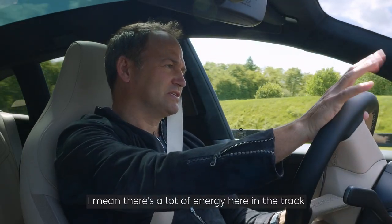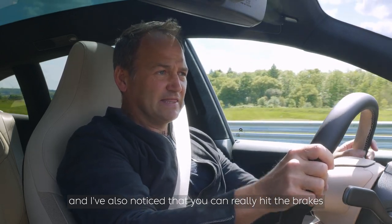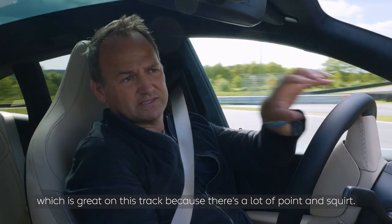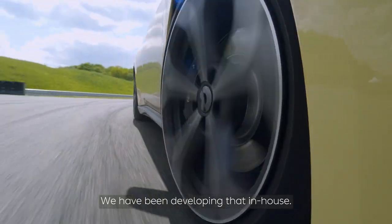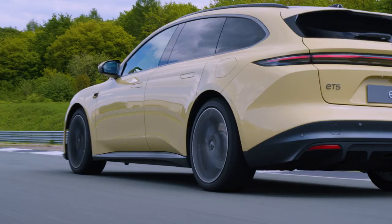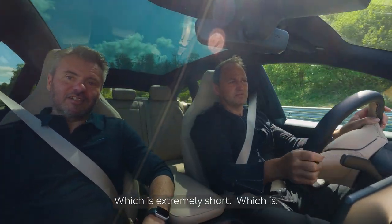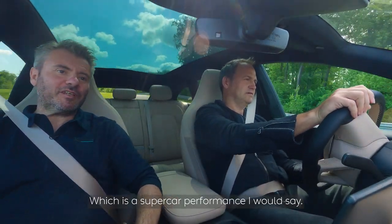It's really fun. I mean, there's a lot of energy here on the track, and I've also noticed that you can really hit the brakes and the stopping power is really aggressive, which is great on this track because there's a lot of point squirt. Yeah, it is. We developed that in-house, the front caliper, 4-piston, single cast aluminum, just to control the weight as much as we can. Total stopping distance is below 34 meters. Which is extremely short. Which is supercar performance, I would say.